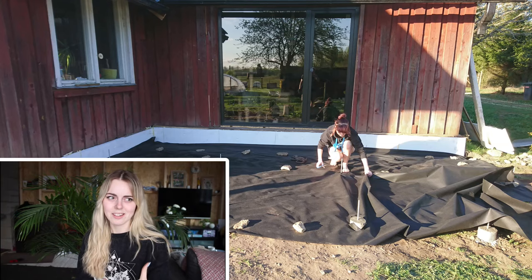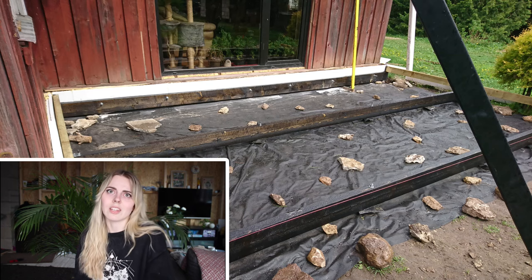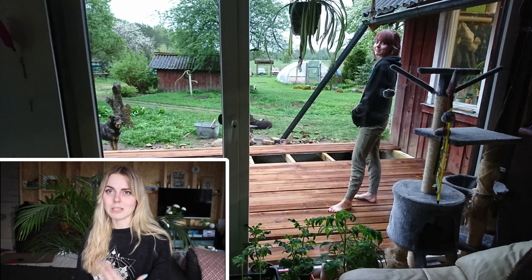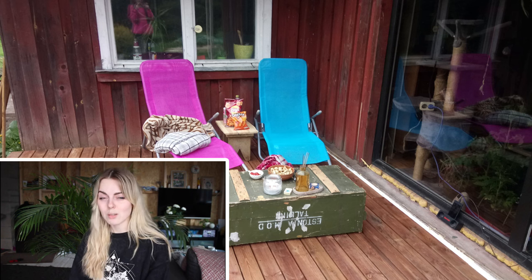In May, we built ourselves a porch. Definitely not a mandatory thing at that point in time, but honestly, we figured that we just wanted to start enjoying our life and living in the countryside a bit more. So we had a place where we could unwind from time to time.